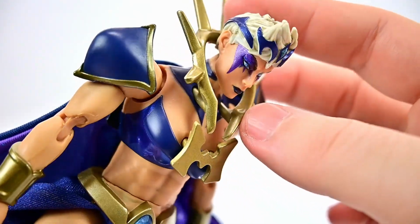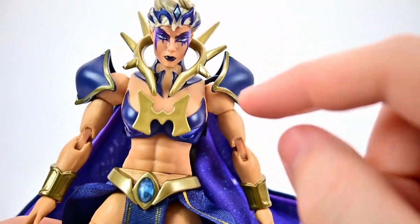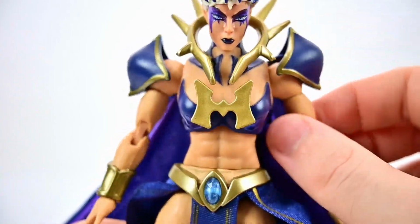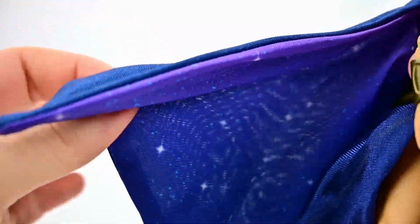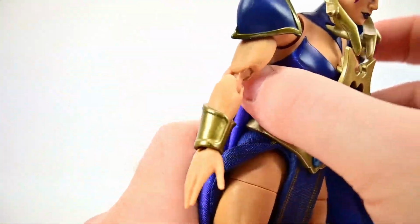She has what I guess would be a crown or necklace around her neck with all these spikes in gold. It looks pretty crazy, almost like the He-Man logo, or it could be an M. It looks like the normal He-Man type design with shoulder pads going into a cape in the back, so you have a nice fabric cape. There's some bendy wire in it, and on the inside it has a universe design, all sorts of stars, so that looks really cool.